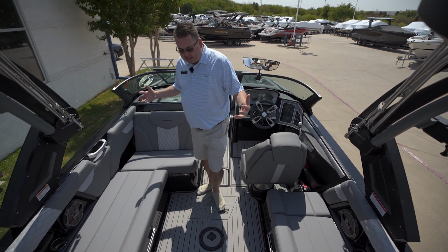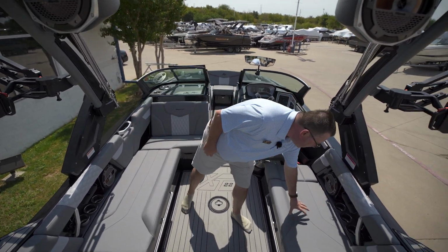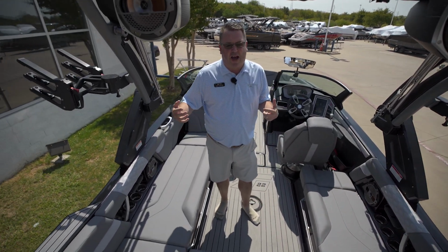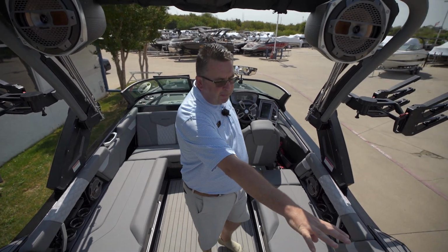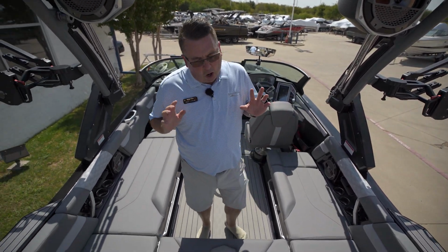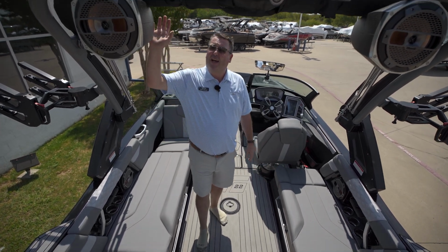All right, so starting on the inside of this boat, cool feel vinyl absolutely everywhere, stays substantially cooler than regular vinyl. That's how we can get away with this darker vinyl color. Flip up stern seating on the aft of the boat, always popular. Some of my customers, they say that's the favorite thing on board the boat.